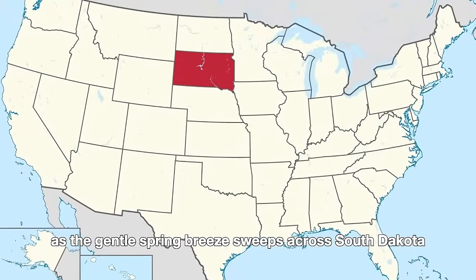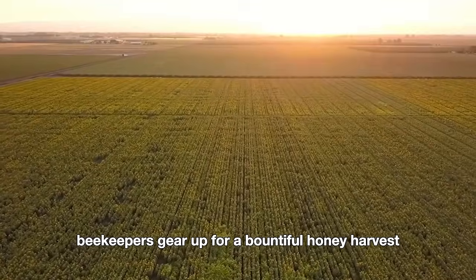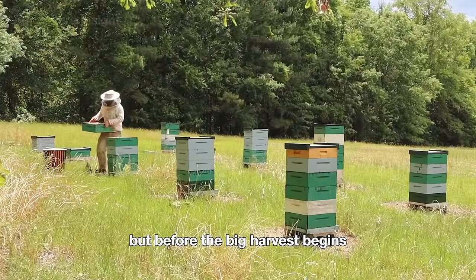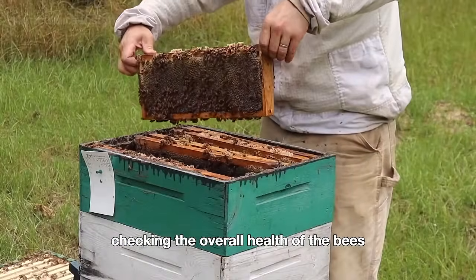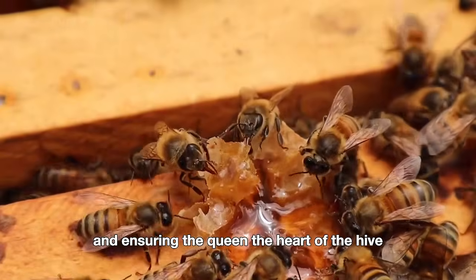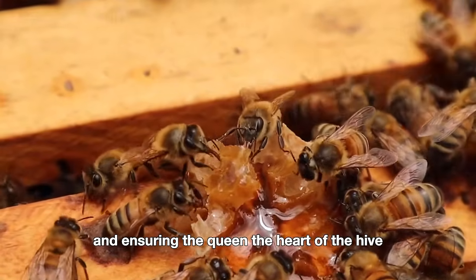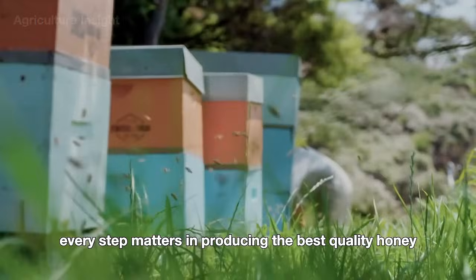As the gentle spring breeze sweeps across South Dakota, beekeepers gear up for a bountiful honey harvest. But before the big harvest begins, they carefully inspect their colonies, checking the overall health of the bees, monitoring the number of worker bees, and ensuring the queen, the heart of the hive, is thriving. Every step matters in producing the best quality honey.